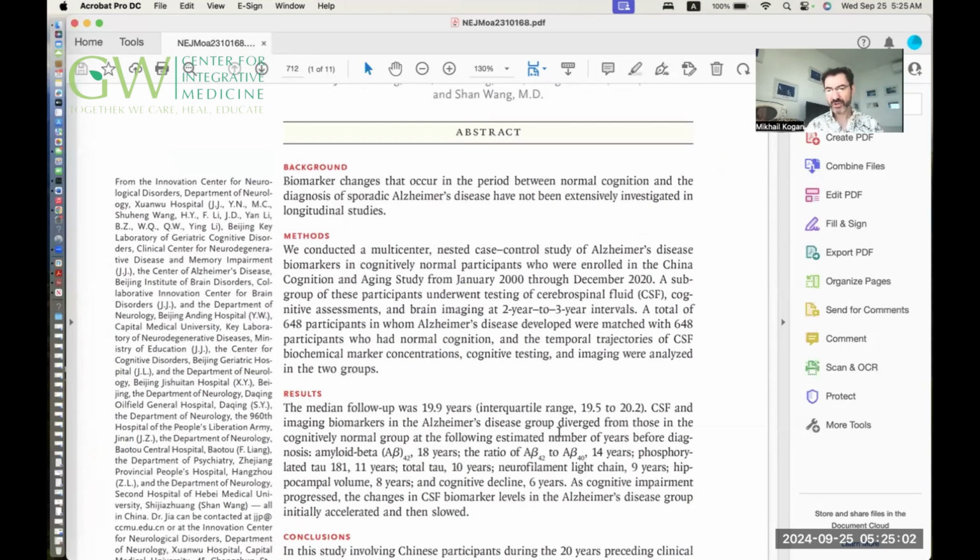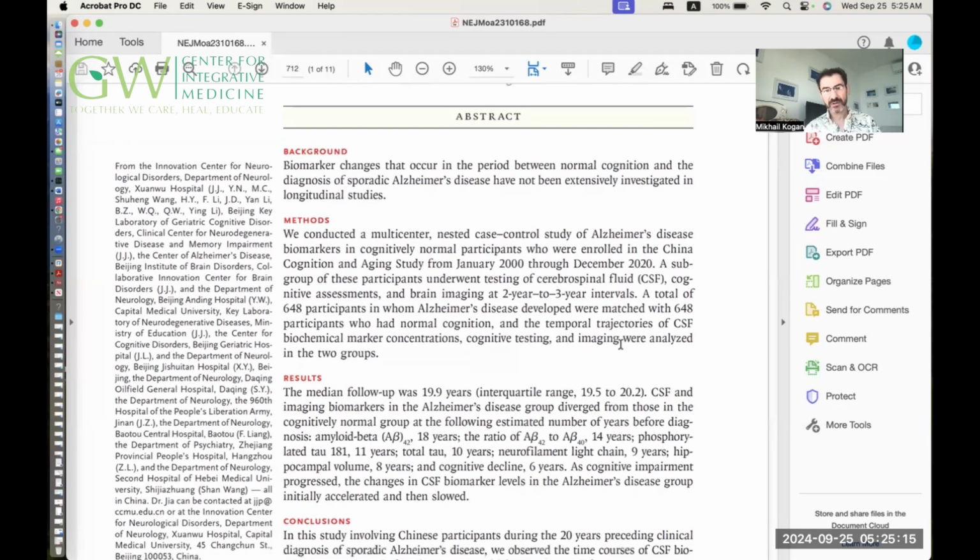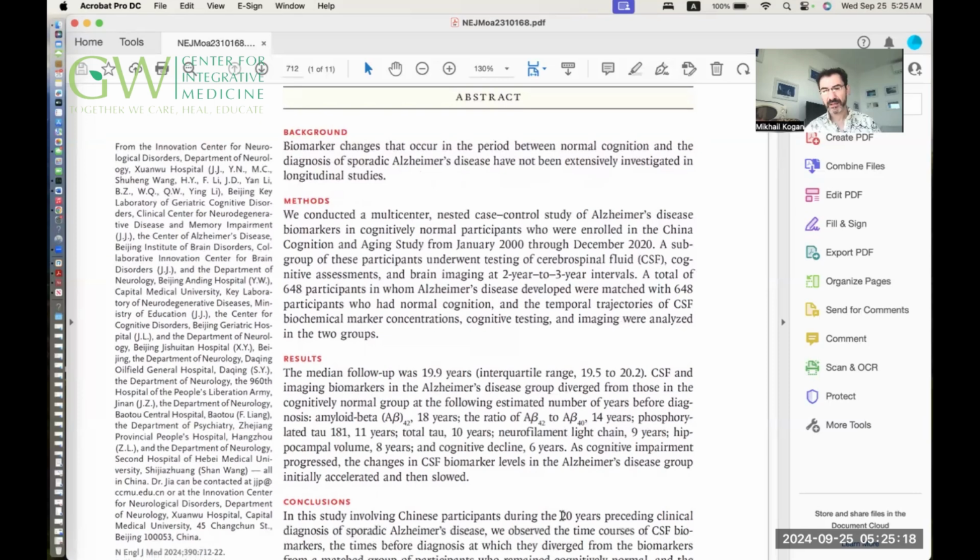Well, why is this such an important study? We do know now that amyloid markers can be easily assessed in the blood. Now, this study was done in CSF. This study was conducted some years ago. Of course, it takes a long time to collect data for 20 years. We did not have any blood biomarkers for Alzheimer's 20 years ago. We've only started having them in the last few years. But the CSF markers, so these are markers in the spinal fluid, have been around for a very long time.